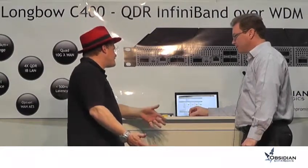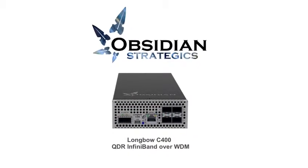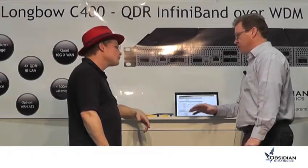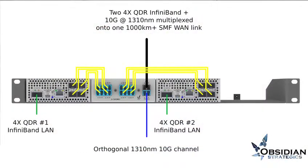Okay, so what are you showcasing here at ISC then? Okay, so for the first part of our product rollout, we stayed at 10 gigabit speeds. InfiniBand, of course, climbed very quickly to higher and higher speeds. We were always constrained by the affordability of high performance wide area connections, which limited us to 10 gig. Now, we're recognizing that QDR and now FDR are on the market. And at this show I have the C400 Longbow, which is our first 40 gigabit product.